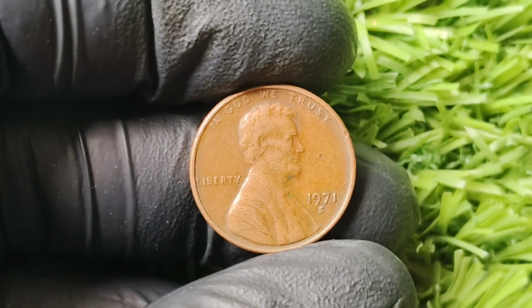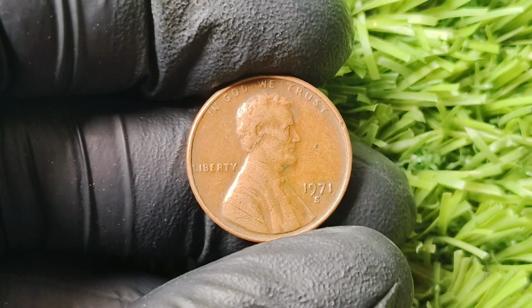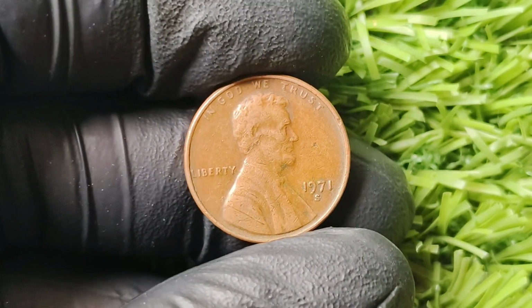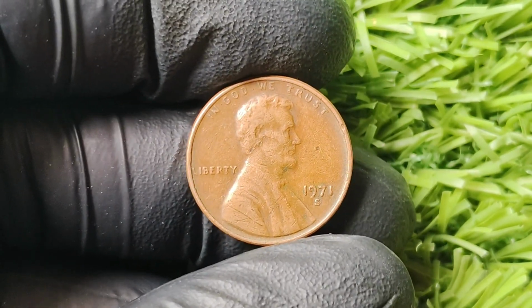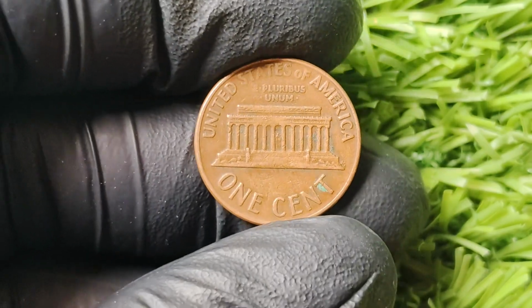The top $1 million example was graded PR70 deep cameo, which means the contrast between the shiny background and the frosty Lincoln is so good, it makes your eyes squint. That coin went to auction, and the bidding war was intense. Somebody walked away with a coin they'll probably never spend, unless they're buying a Ferrari with exact change.